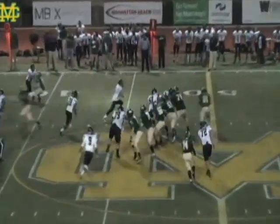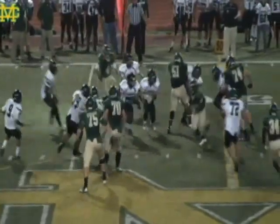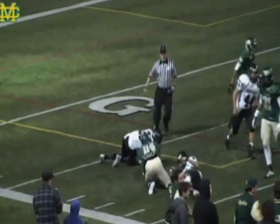Samira, hands off, front left, trying to find a hole on the right-hand side. Oh, pop goes the weasel, he's got a space, and he's running through it, still going down to the 10, and finally knocked down.